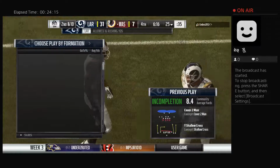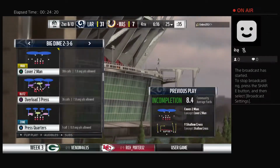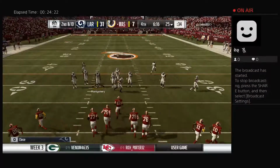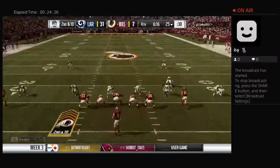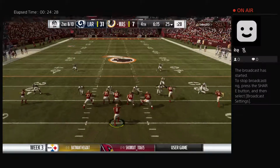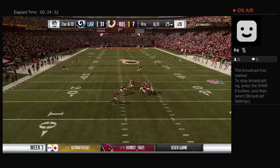Now the first play of the drive there is incomplete. Brandon, at least there's one bright side to that incompletion. What's that? It wasn't an interception. Wow. You're a nice guy. That was kind of savage. But correct. No pick, just incomplete that time.